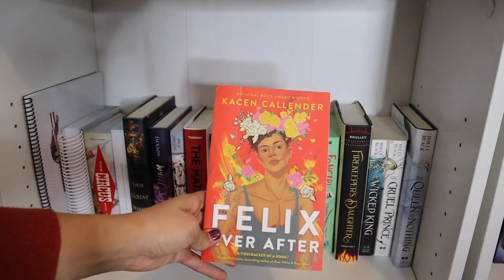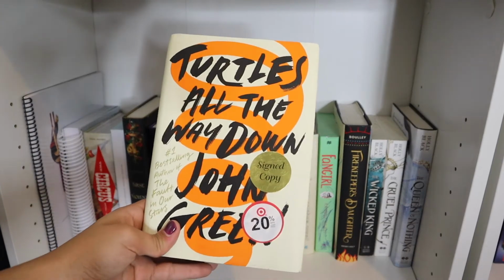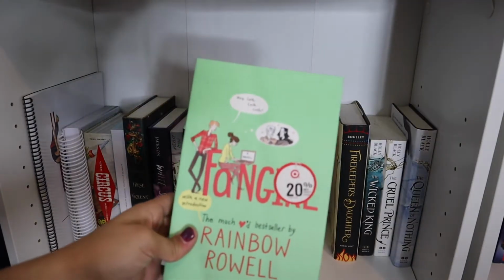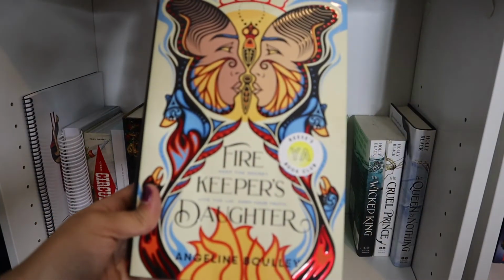Felix Ever After by Kacen Callender. Turtles All the Way Down by John Green. It's a signed copy, might I add. Eleanor and Park by Rainbow Rowell. Fangirl by Rainbow Rowell. The Firekeeper's Daughter by Angeline Boulley.